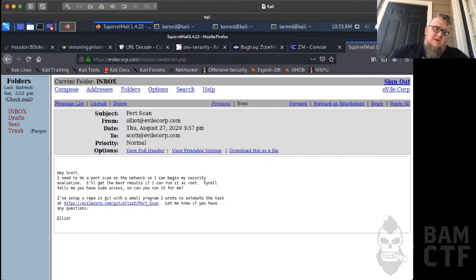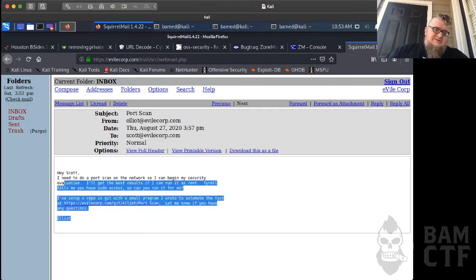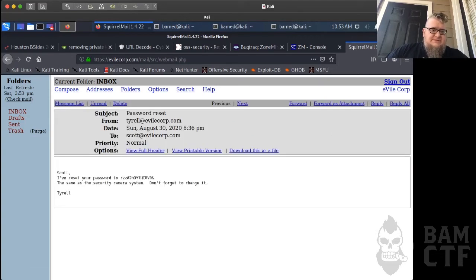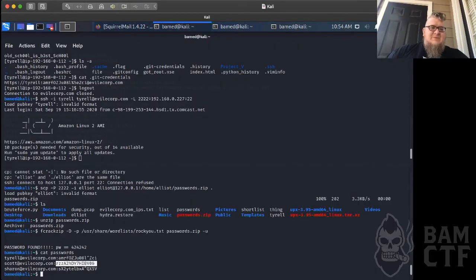All right, so we already kind of knew about this, that Elliot wanted Scott to do a port scan. We already looked at all of that. Oh, yeah, Scott had his password reset, but hey, we already have his password reset. But oh, look, it's the same password as the camera system. So what is the camera system? What do you think that might be?